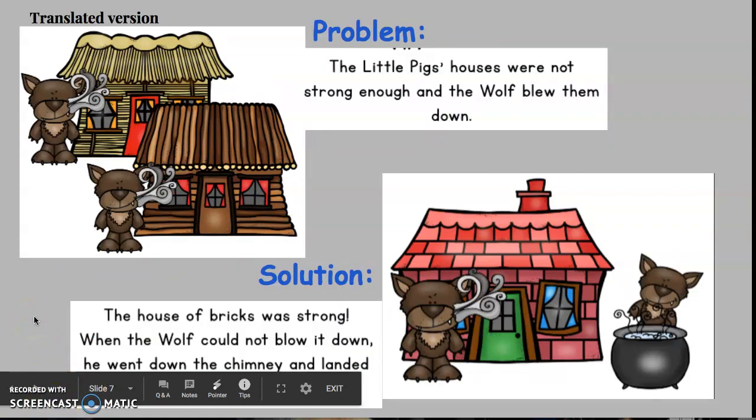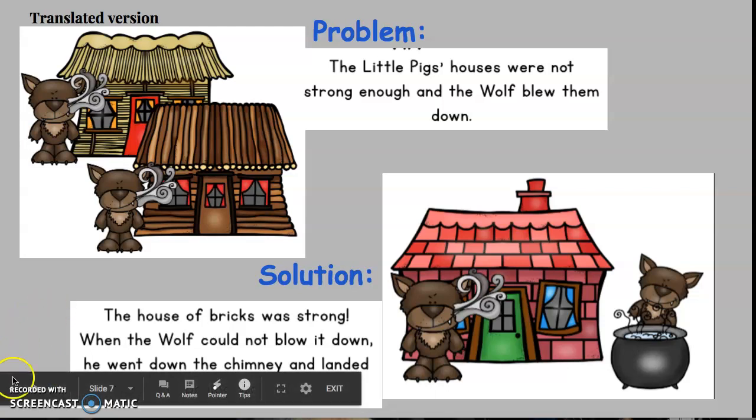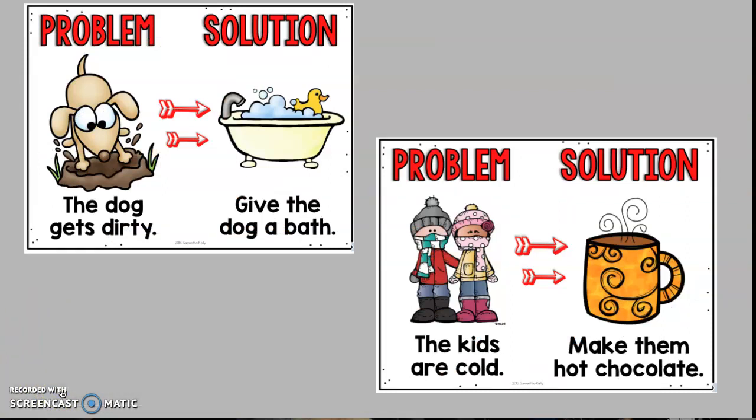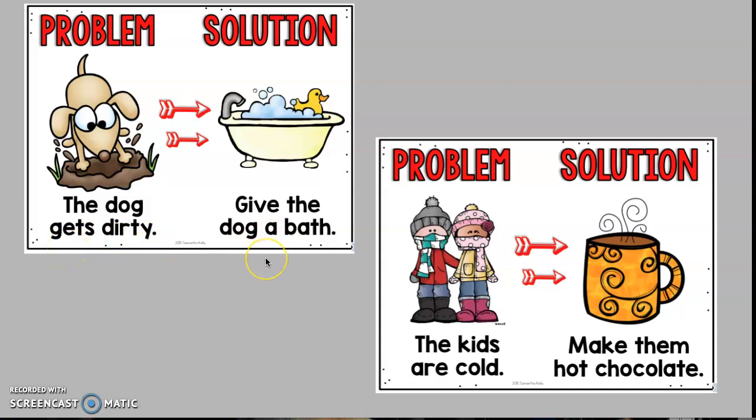For parents, here it is in English, what I was just talking about, so you feel free to review this slide at home. So when we think of a problem, there's always a solution. So if the dog gets dirty, give the dog a bath. Chien qui est sale, on lui donne un bain.